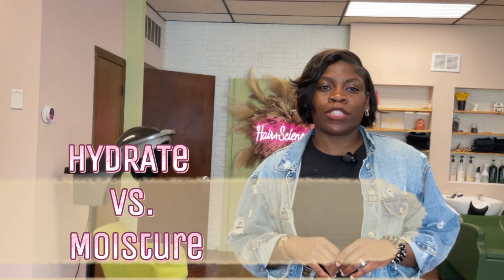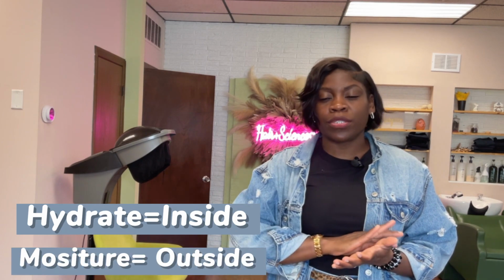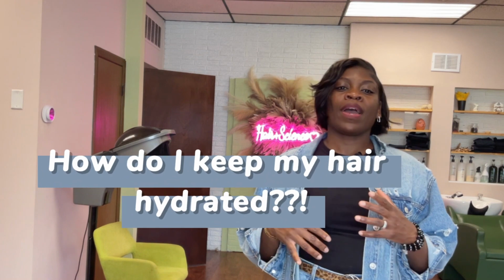So last time we talked about hydration versus moisture. Hydration deals with the inside of your hair, whereas moisture deals with the outside of your hair. And I got a great question: how do I keep my hair hydrated versus moisturized? Moisturizing usually refers to when you put a cream, spritz, or something water-based on the hair to lubricate it or to give it a look of sheen or something like that.